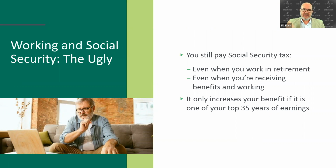So now you get to the ugly, and we're here today to talk about taxes in retirement, but there are other taxes you may face too. For instance, while you're working, you're subject to the 7.65% Social Security and Medicare taxes in addition to income taxes. The self-employed actually pay twice that amount, 15.3%, to cover the employer's contribution.